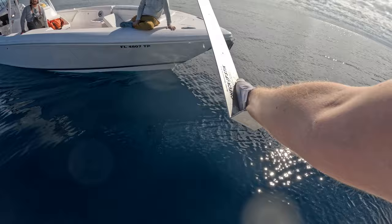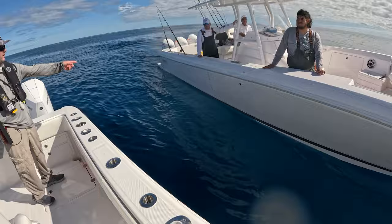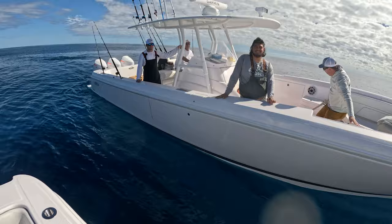What's going on, Rich? You got blood all over the right side of your boat, just so you know. Back up. You got blood all over the side of that boat, just so you know. Yeah, it's whatever. Tell that to Omar.